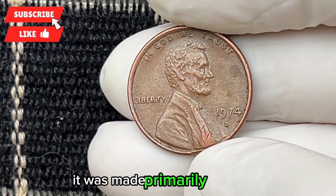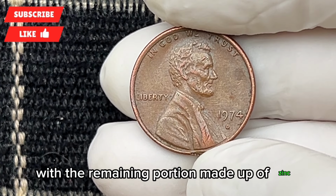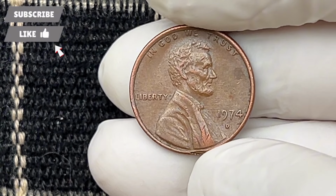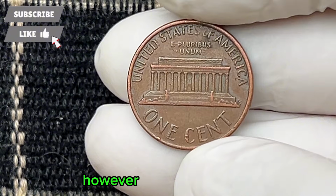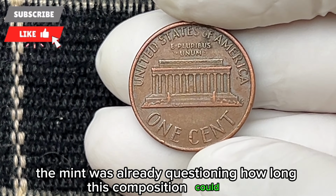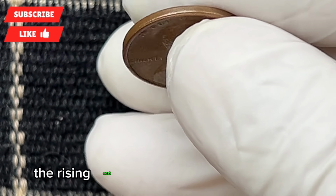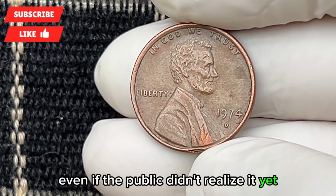The metal composition of the 1974 penny is another important part of its story. It was made primarily of copper, about 95%, with the remaining portion made up of zinc and a small amount of tin. This gave the coin its familiar weight and color. However, behind the scenes, the Mint was already questioning how long this composition could last. The rising cost of copper meant that change was coming, even if the public didn't realize it yet.